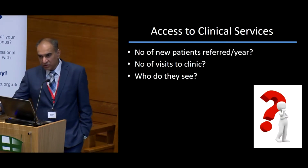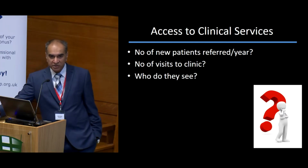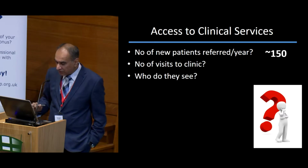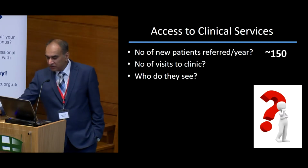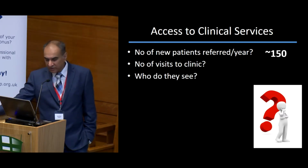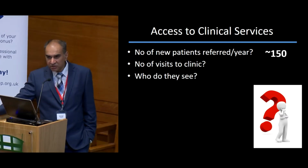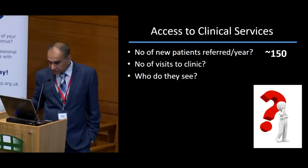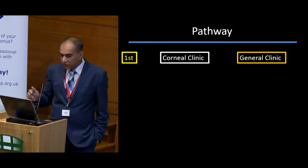So I thought what we need to do is look at how the patients access our services and what happens to them. So how many new patients are referred to us every year? How many visits do they have? Who do they see? And what happens to them? Okay. So I did a quick survey, and this is an approximate figure, and I came across about 150 new keratoconic patients sent to us every year. That's about 3 patients a week.